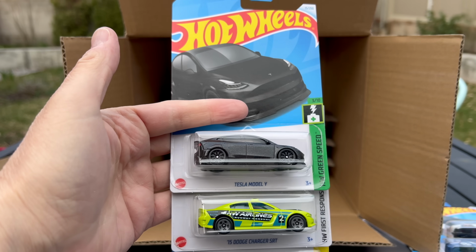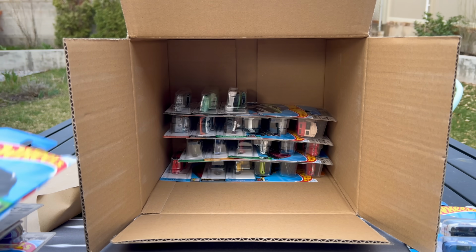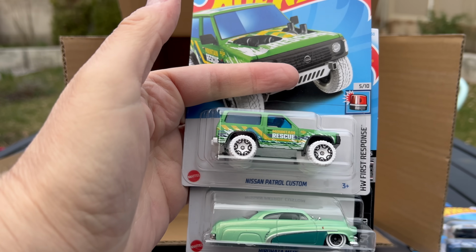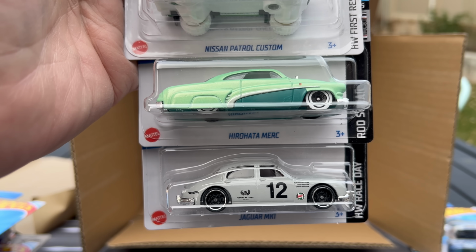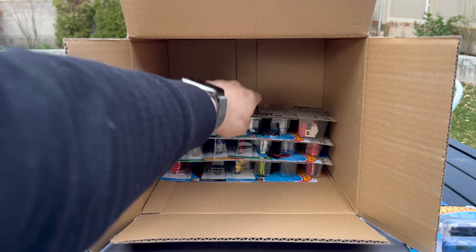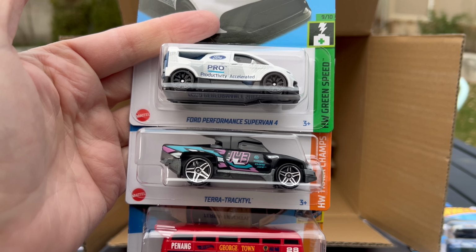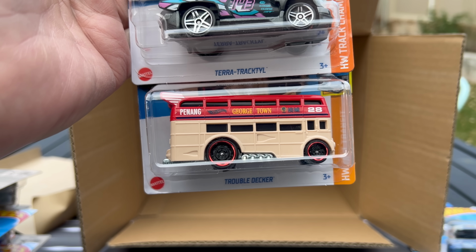All right, there's another Tesla, another Dodge Charger, another Porsche with metal wheels. Nice to see the Nissan Patrol, but actually nicer to see second releases of the Hero Hata Merc and the Jaguar MK1. We're doing well. It's a great case. Ford Performance Supervan, Terra Tractal. I think we saw that in the last one, and we saw this one too, the Trouble Decker.